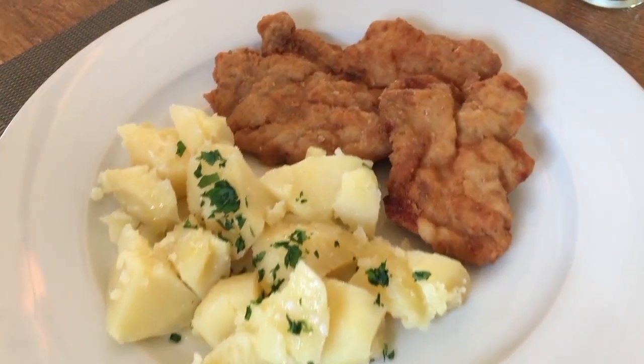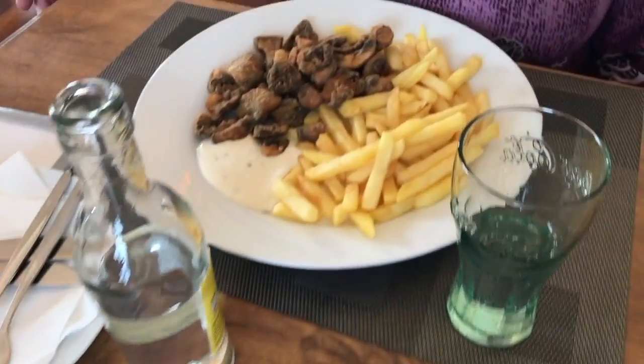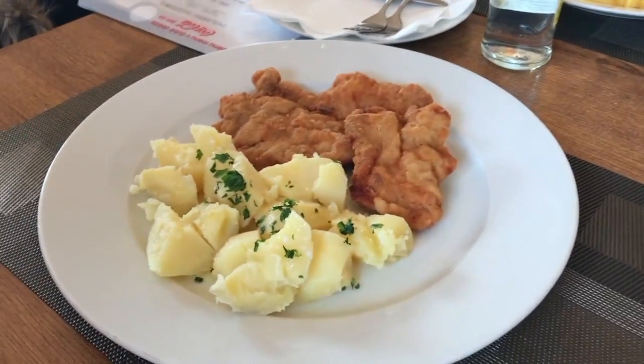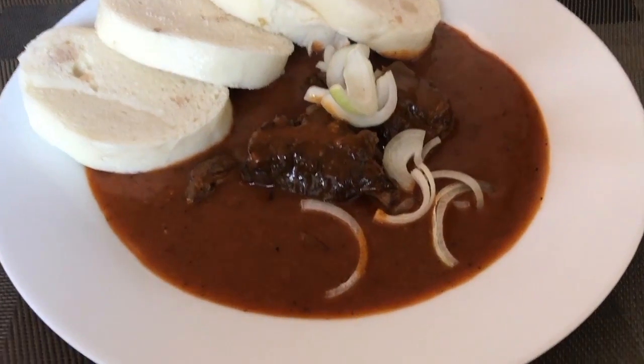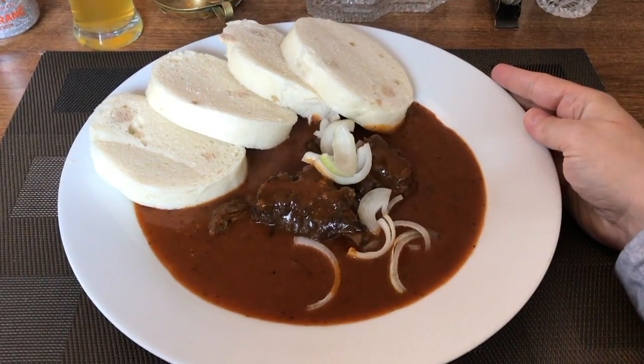So my mom got the schnitzel, pork schnitzel with potatoes, and my aunt got breaded fried mushrooms with tartar sauce and fries, and I'm waiting for my dish. And I got a beef goulash, and look at this huge plate. Wow, that's a big portion.